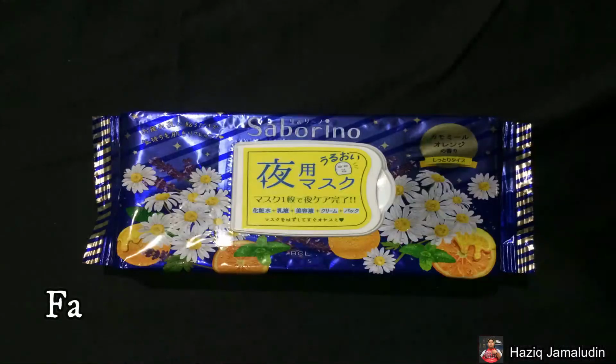And the last one that I'm talking about is a mask. In 2020, I used masks from Saborino. The packaging is very unique because it looks like a diaper kind of packaging, but it will help the environment. You guys can try this out, and this is for a night skincare routine. It's very good and very easy to use. It moisturizes your skin. This is the best for a nighttime routine.